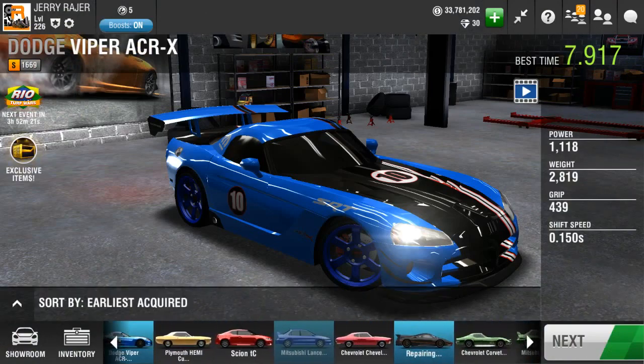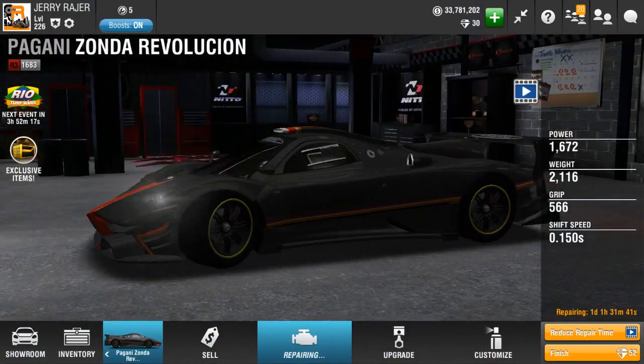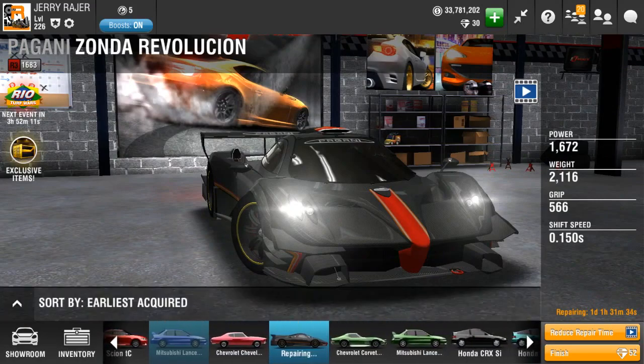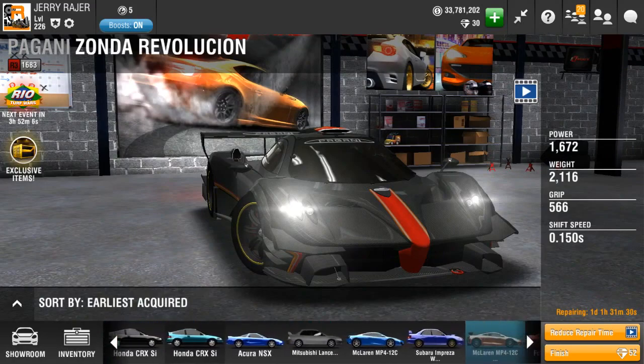Then we have, what else? We have the Zonda, which I really got for a bargain. I think it was 6 max Evos as well. The guy really wanted to sell it, so I was like, you know what, let me lowball you, and he actually accepted the deal, which is nice. Do we have anything else? Oh yes, we do actually.